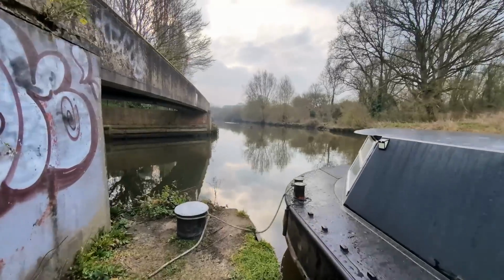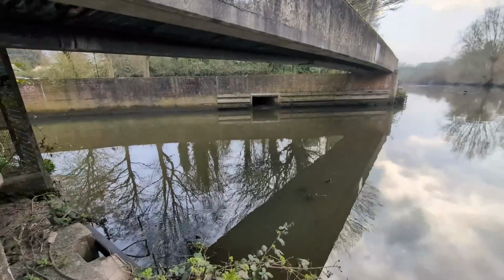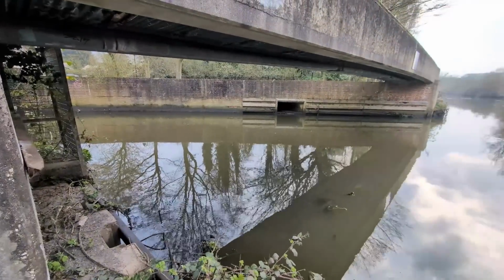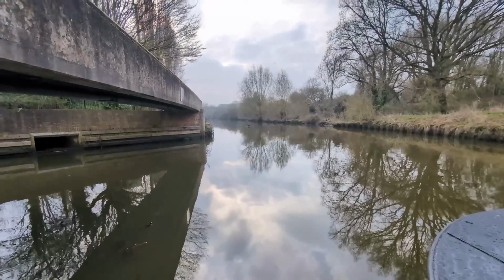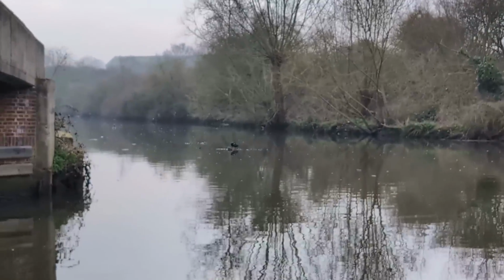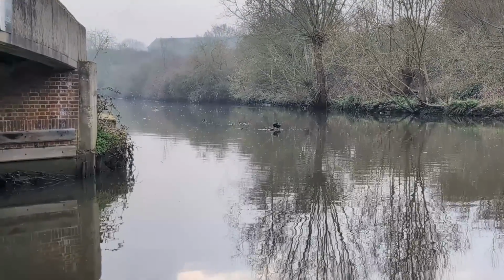So that's where we were. This is the river that was absolutely flowing last night. It's not this morning at all. And right over there where those ducks were, or still are, is where we were.